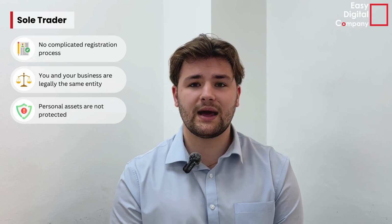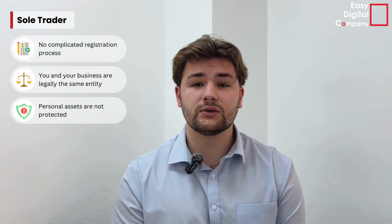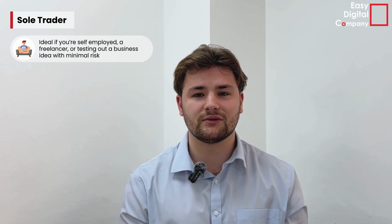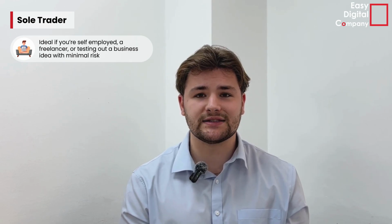This could mean that the creditors will be able to go for your personal assets, such as your house, your savings, or your vehicles. This structure is ideal if you are self-employed, a freelancer, or you wish to set up a business at minimal cost. Although there are downsides to setting up as a sole trader, one of which being taxes.